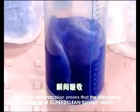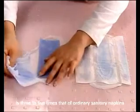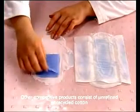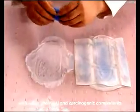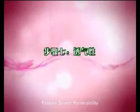And this demonstration proves that the absorbency capacity of Superbklean sanitary napkin is 3 to 5 times that of ordinary sanitary napkins. Other competing products consist of unrefined or recycled cotton with other chemical and carcinogenic components which are harmful to the human body.